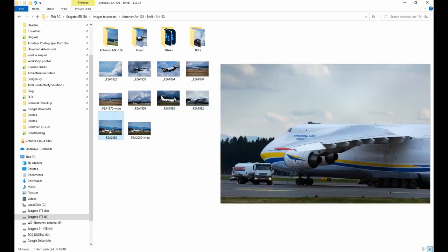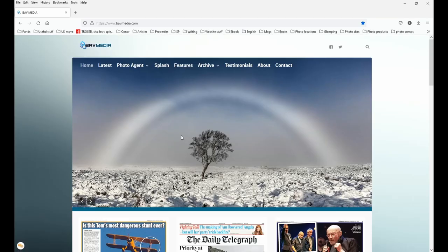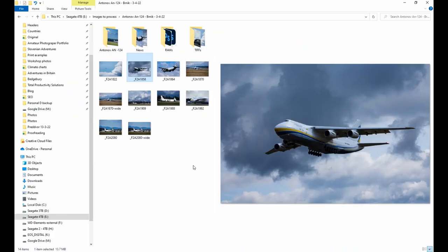And what I did was process some of the best ones and I immediately sent them off to Bav Media. This is a media agency I often send pictures to, and they put them out there to see if any of the magazines, newspapers, or anything are interested in doing a story on it and potentially use the photos. So often when you're doing things like that, you have to do it very quickly. So I processed them immediately that evening and got them straight out to the people at Bav Media. So that's done.